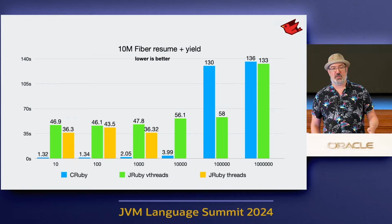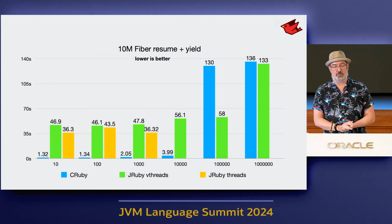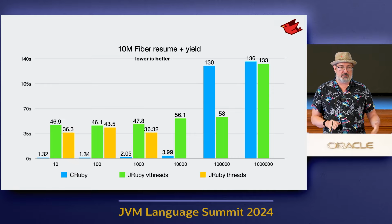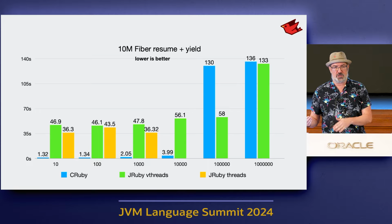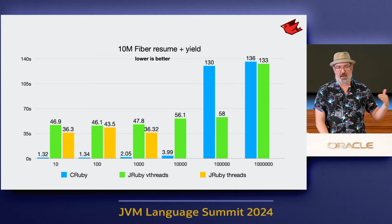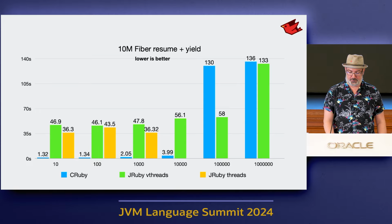And then once we get up to 1 million of these, now we're both starting to have problems. Again, we're still talking about on the order of 13 microseconds for each of these operations, but we're starting to hit a wall as far as high throughput with this implementation.